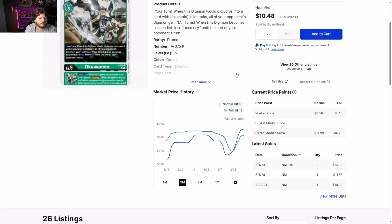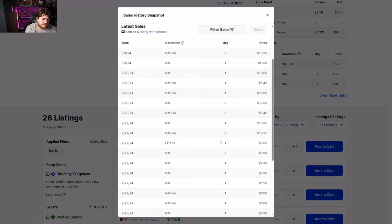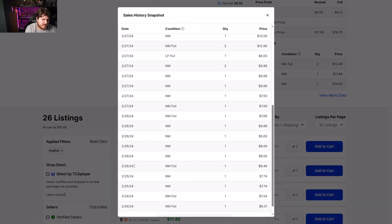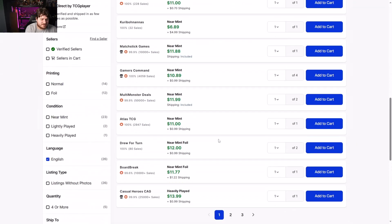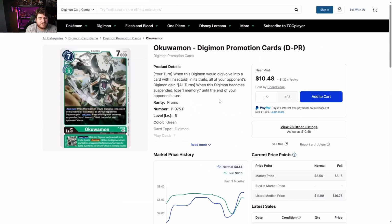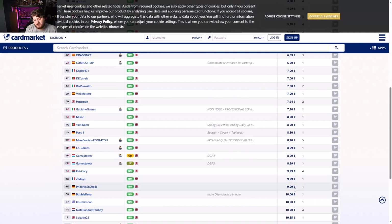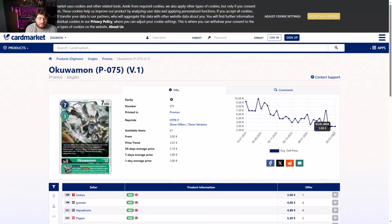Apocalymon promo version moving up to like $13 selling. Only a few listings have sold in the last couple days, but it's been moving consistently, just a little bit of sales every couple days or so. But yeah, just something to keep an eye on. You guys can make some money off this if you have it just sitting around in dust. Europe side looking like €3 to €6 to 10s pretty quickly, but not terrible.